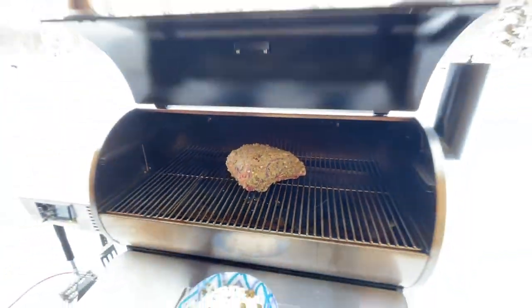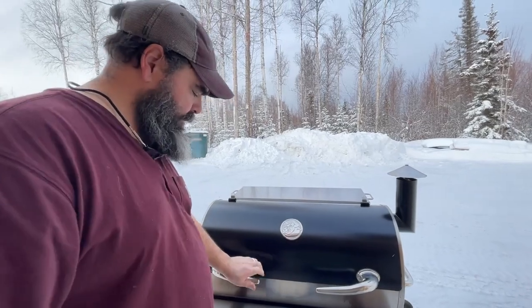Bye-bye, see you in a little bit. Beef is what's for dinner. Moose was last night, beef tonight.